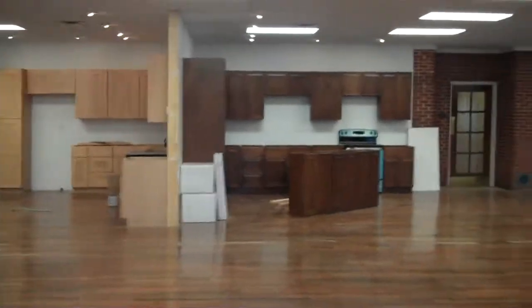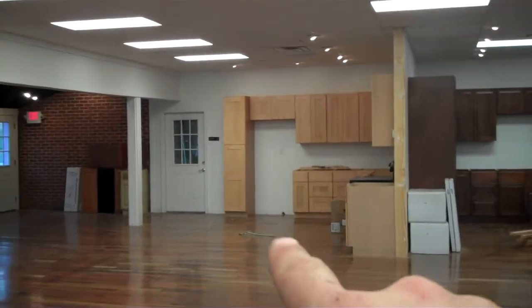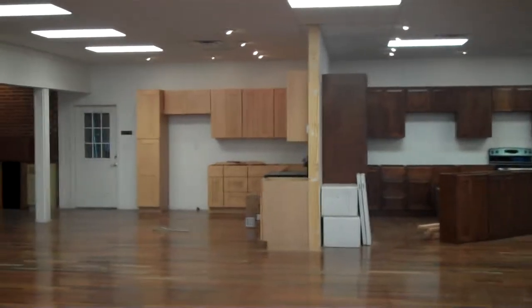Into the showroom, the two design centers. We are missing the 18-inch drawer bases to build the islands. Those are coming the first of the week, in which we'll get those things put up.